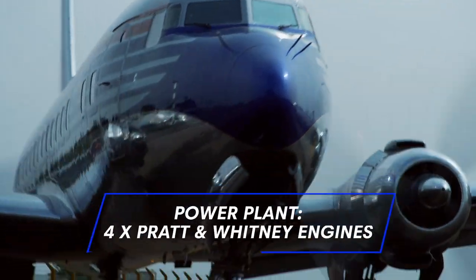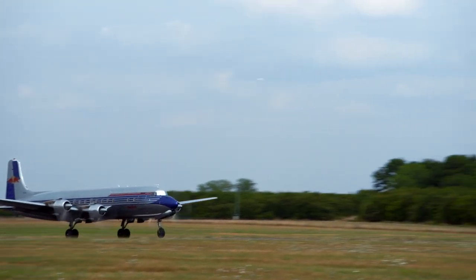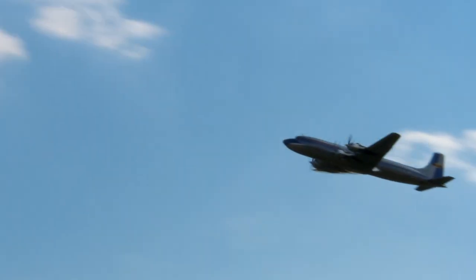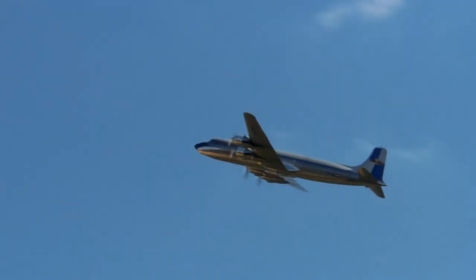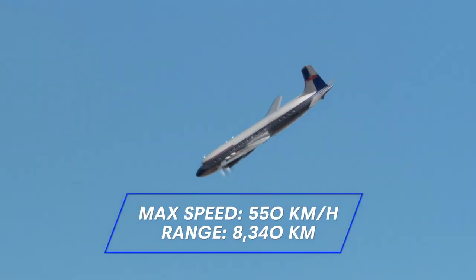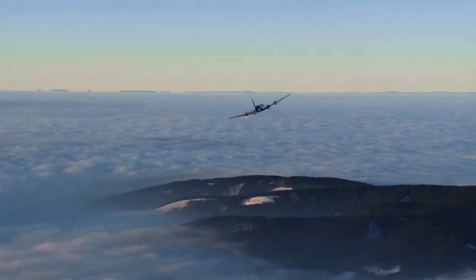DC-6s were built in the 40s and 50s. The big innovation during those days was the pressurized cabin. Now with the pressurized cabin, you were able to fly above 10,000 feet. So the DC-6 was rated up to 25,000 feet, which just gives you more endurance, better range, and the ability to fly above most of the weather phenomena that you had to conquer when you went across the Atlantic.